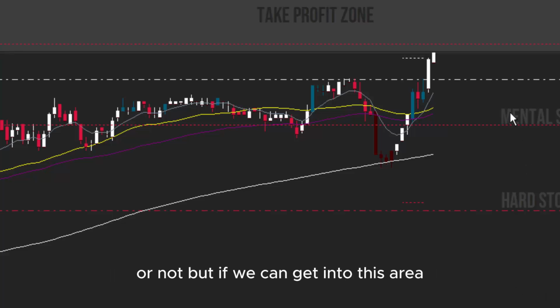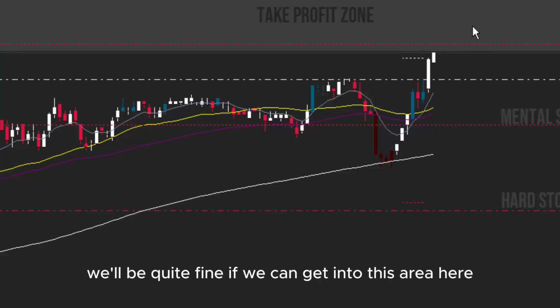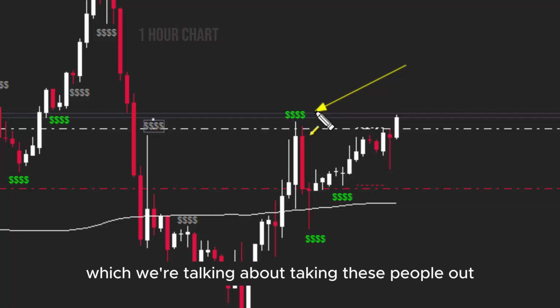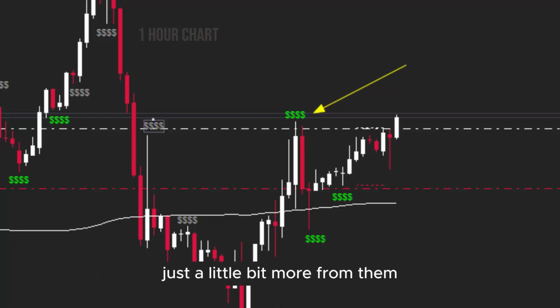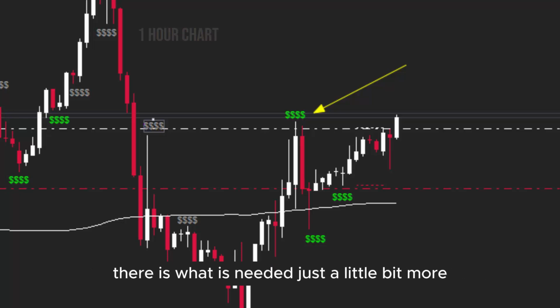But if we can get into this zone here, we'll be quite fine. If we can get into this area, this point of interest, which we're talking about taking these people out, it seems to have reached them. Maybe a bit more from them, just to make sure everyone comes out of that market there, is what is needed. Just a little bit more.